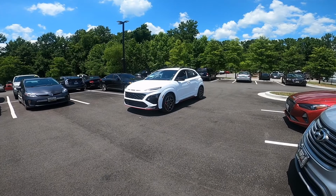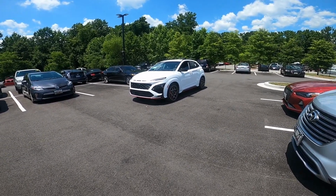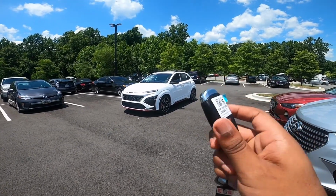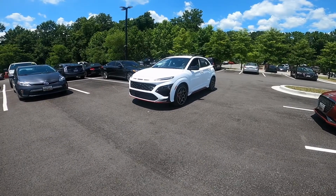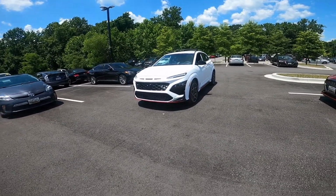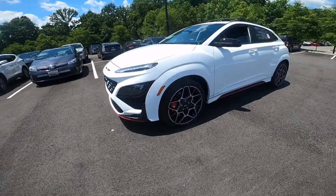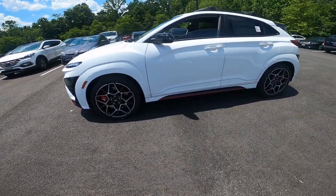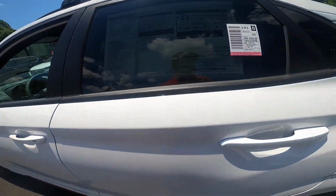For today's video, I have a 2022 Hyundai Kona N. I'm going to be doing a quick POV drive on this as well as a walk around. Looking at the Kona N, this is your key fob right here. It does have N scripted on that side, but the exterior is different from other Kona models. This has a lunar white exterior with the red accents, bigger brakes with the Pirelli P Zero summer tires and 19-inch rims. This one, as equipped, is $36,000.